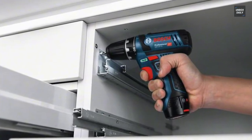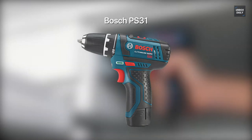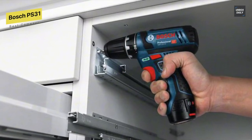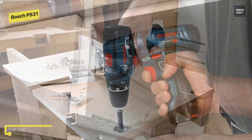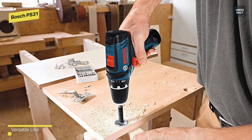Best compact, Bosch PS31. This is a cordless drill that has the same power as many larger drills while remaining small enough to carry around your property. Because of the high performance to weight ratio, this tool is ideal for electricians, plumbers, and contractors who do a lot of over-the-head drilling or driving.